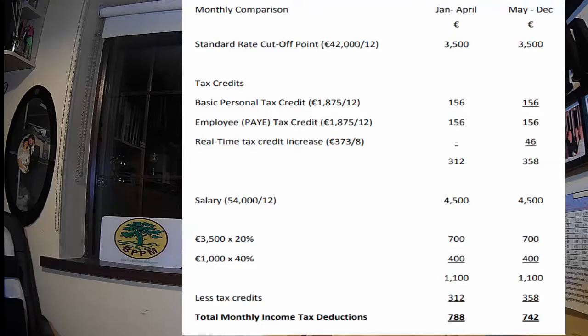This is the monthly comparison table. Shane's net pay will therefore increase by €46 per month in the period from May to December 2024. That is in addition to getting a refund of €187 in relation to the claim pertaining to the period January to April 2024. Claiming tax relief following the end of the year of assessment.